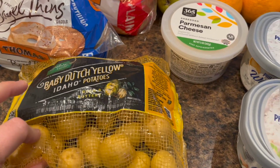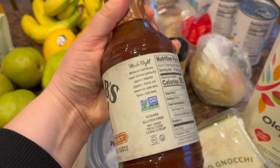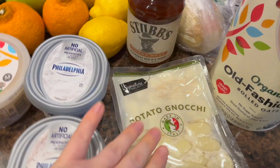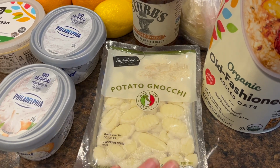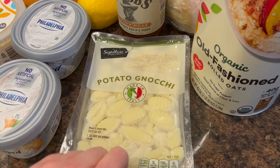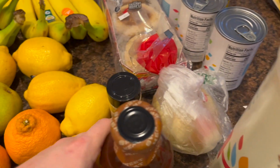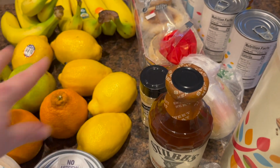I have some potatoes. I got barbecue sauce. We really like this barbecue sauce, and it seems to be a lot less calories than the Sweet Baby Ray's, which is also really good. I got some potato gnocchi. I'm gonna be making a gnocchi skillet pizza recipe, so I'm excited to give that a try. So that's why we got this. I got some oatmeal, that's for the granola. I also got an onion right here and some ginger. I'm almost out of the ginger, that's why I got that.